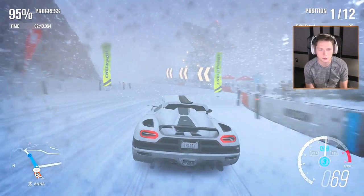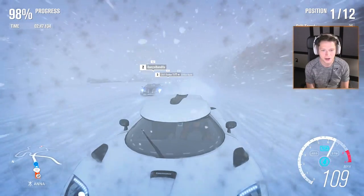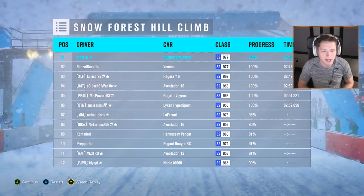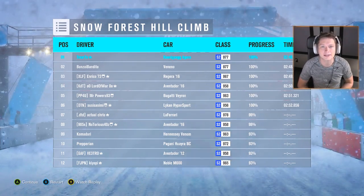The guy's also pretty close behind us, so we don't want to be too crazy. And we are going to go ahead and hit that finish line. All right, well, we're able to get a first place, which is going to be worth 2 stars. Unfortunately, we couldn't get all 3, but that was fun. That was a good race. Let's see what we got going on next.